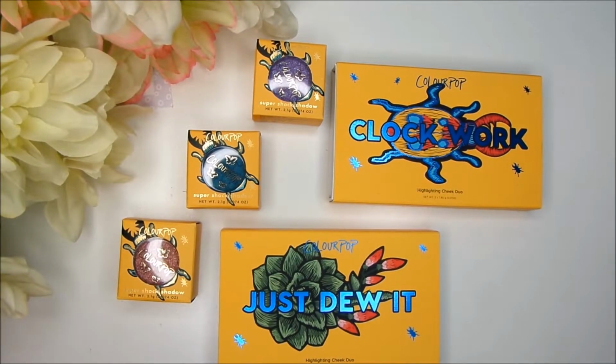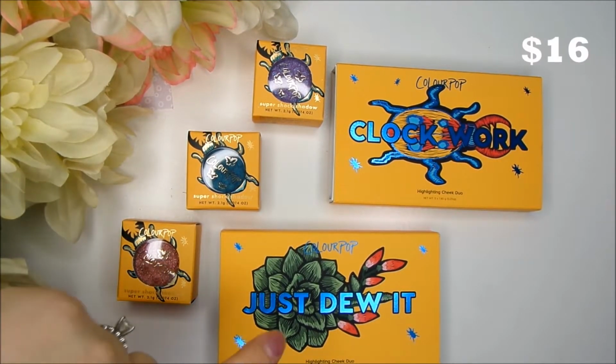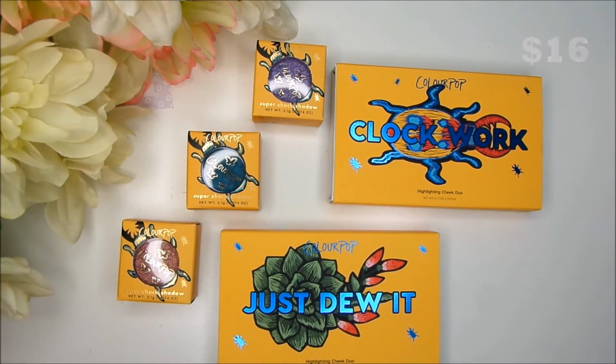Picked up from the collection so far. I picked up 2 face palettes. The face palettes retail for $16, and I picked up 3 Super Shock shadows. They had so many beautiful Super Shocks, but I decided to settle for 3. These retail for $5 each.